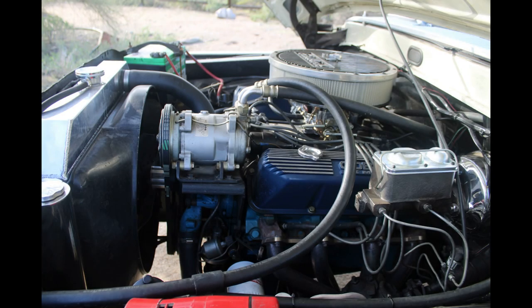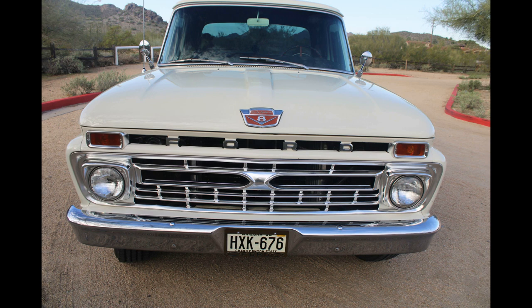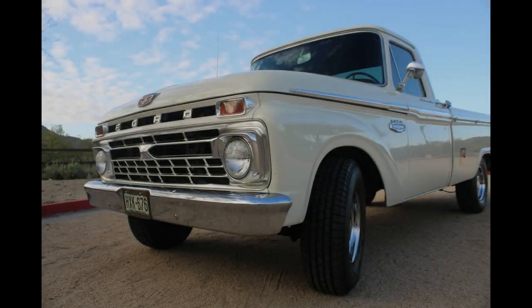So the engine had to come out, and I wanted to paint under the hood. So I decided at the same time just to repaint the truck. The truck was repainted Wimbledon White, the stock color, in about 2007 by Jazzy Auto Body and Paint. Very nice paint job on it.